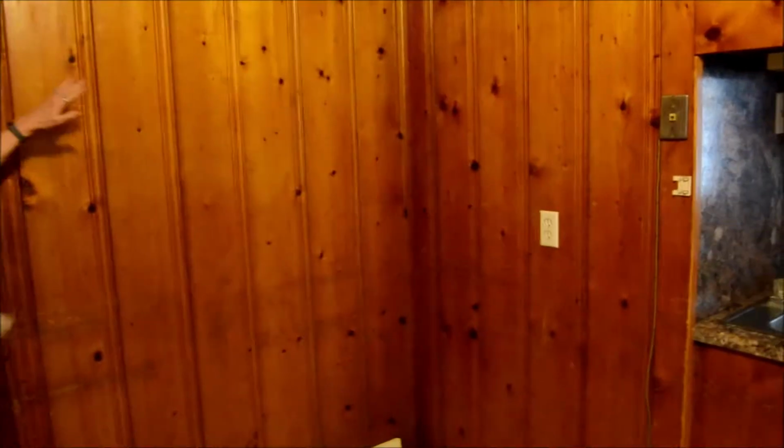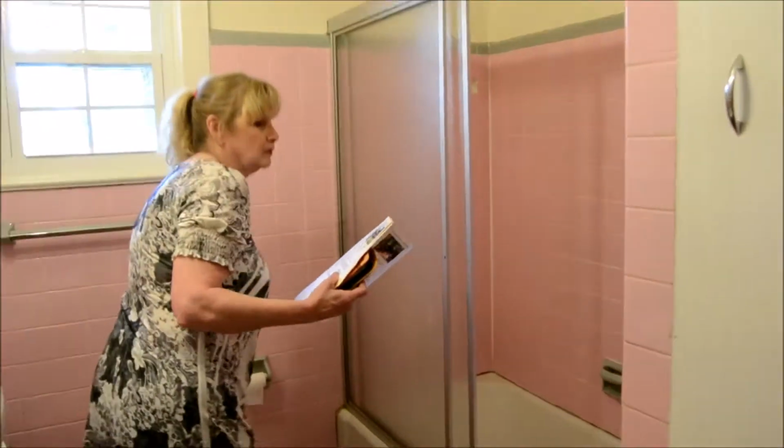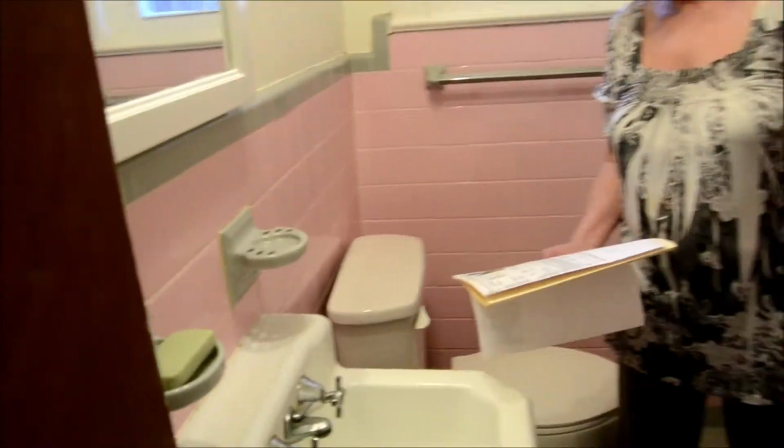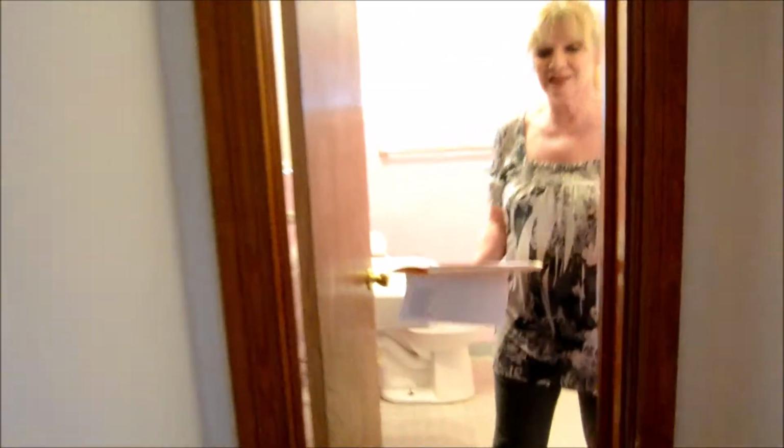Dark paneling. Where would the refrigerator's there. Small refrigerator. Okay. Then we come through the kitchen to a little hallway. And a pink bathroom. I'm guessing original. It's pink and gray tile on the floor. Pink on the walls with gray trim. Matching soap dishes. They should have bought a new sink. Okay, that's the only bathroom in the house.